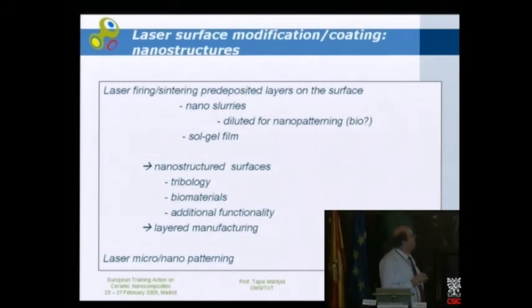And the other is we can use sol-gel film, for example, and heat treat it by laser. What we get are nanostructured surfaces for tribological purposes, for biomaterials, and additional functionality, which includes all the good properties you can produce. And it can also be used in layered manufacturing, like in these rapid prototyping type systems, but to produce ceramic materials. And they can also be used for laser micro and nano patterning.